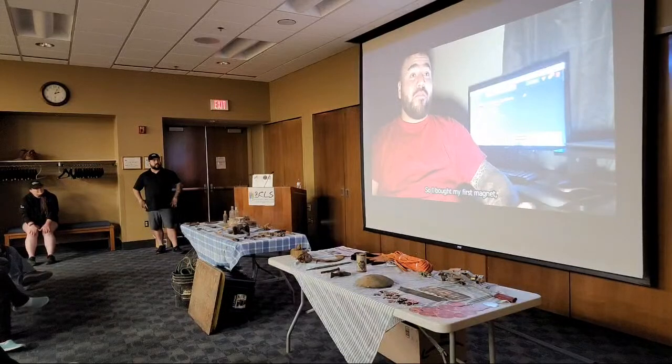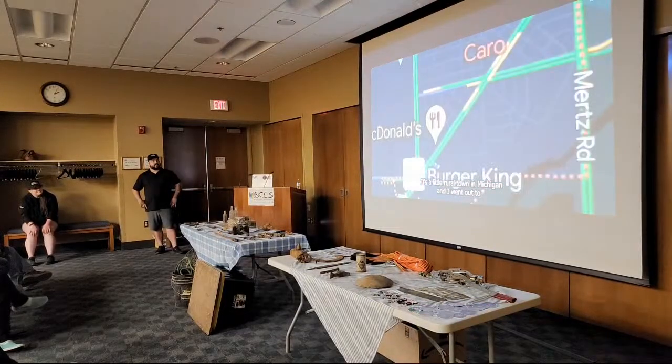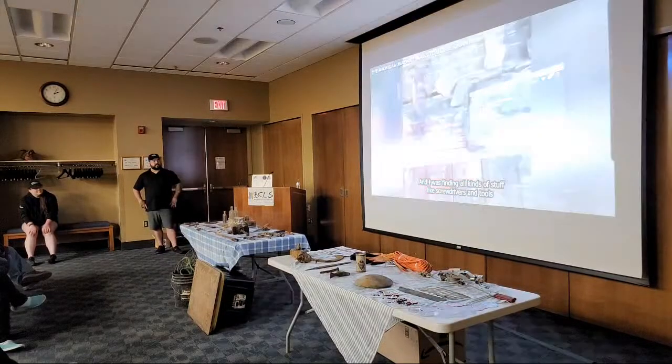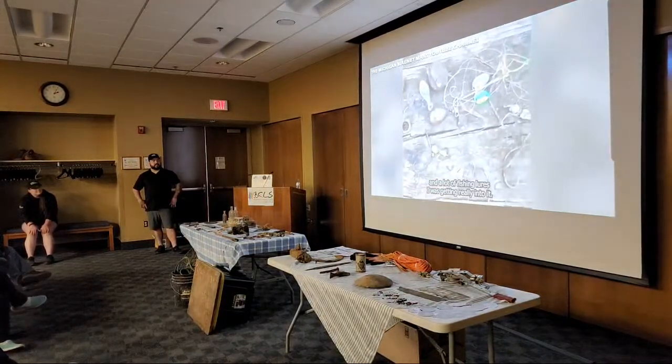So I bought my first magnet fishing kit, and it arrived, and I lived in Carroll, Michigan. It's a little rural town in Michigan, and I went out to one of the only spots that there is to throw a magnet into a river where there's access, and I was finding all kinds of stuff, like screwdrivers and tools and a lot of fishing lures.